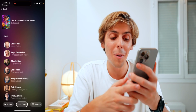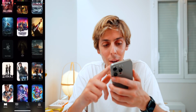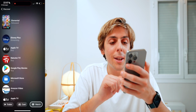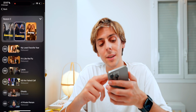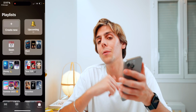And what's really cool is it's also got a streaming guide, so you can see where this film is streaming. You can tap on The Little Mermaid and it will tell you it's streaming on Disney Plus, or you can buy it on Apple TV. You've got Elemental, where's this streaming? It's streaming on Disney Plus as well. You've also got shows, and what's different is you've got seasons, and you can see all the different seasons and episodes. You've also got a search tab, and most importantly, you've got all of your playlists.